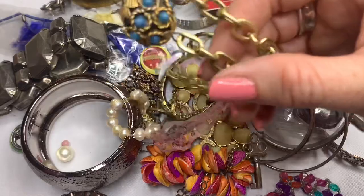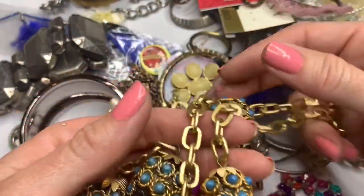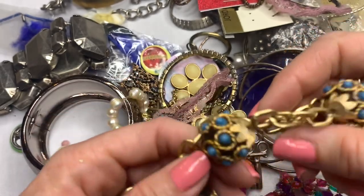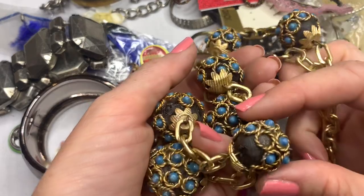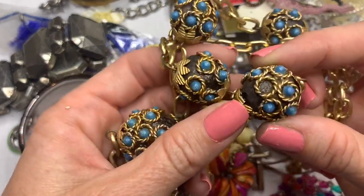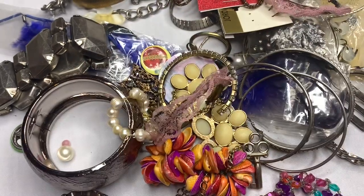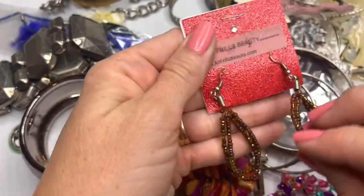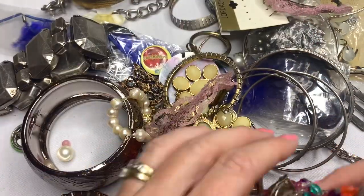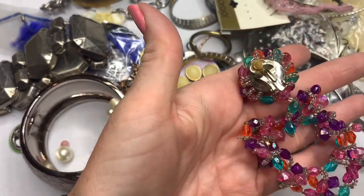Now this was pretty interesting. It's light. It's made to look like a vintage piece. It's very, very light though. And then I couldn't tell, on some of these it looks like some of the pieces were missing. So this is gonna go into a craft lot. These earrings are gonna go into a craft lot just because they felt cheap. This vintage crazy clip that's misshapen.